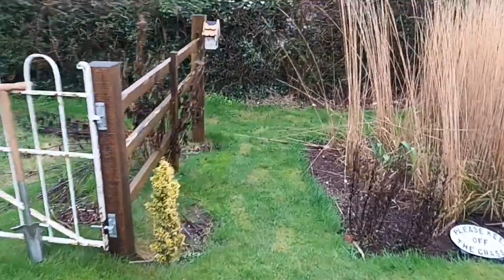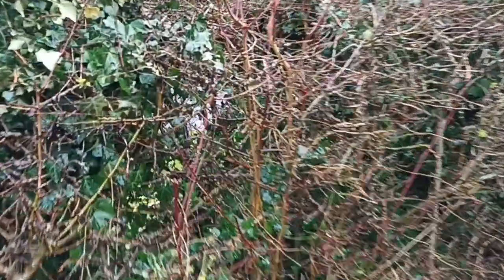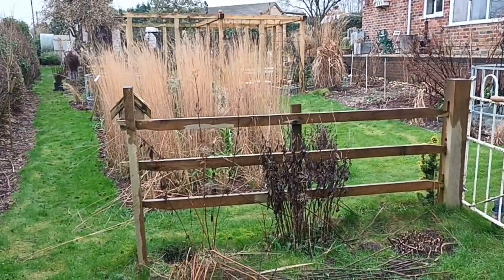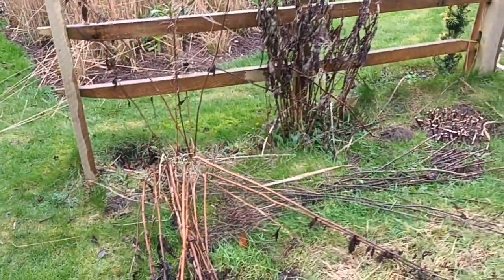Now, I've been watching the weather forecast and seeing what's going to happen in the next week or two. It's looking like it's going to be stormy, but not much cold weather. Well, it's going to be cold, but it's not going to be frosty. And I'm toying with the idea now of making a start on cutting back and getting some of the things down, like these little bits in the wild area here.